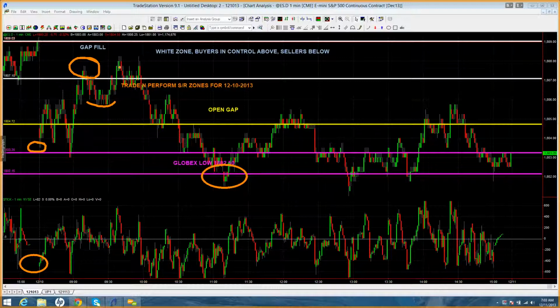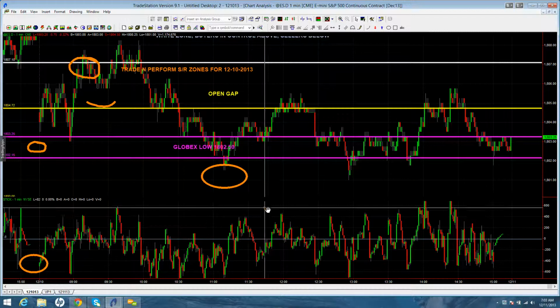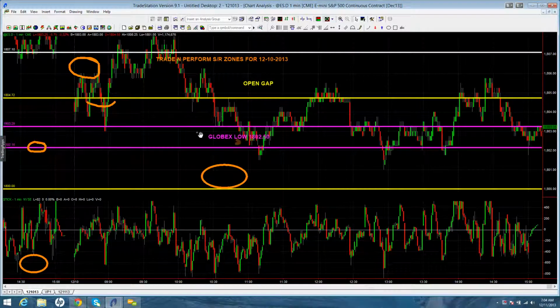Really, that's about it. There was one other part here that I wanted to point out for the day, and then I'm going to wrap it up because there just wasn't a whole lot to this day. We were just in a tight, narrow range, right? When we got down here, I usually don't take the time to point out this was the second move into this 1803 area with the Globex low.